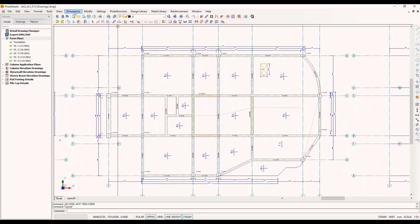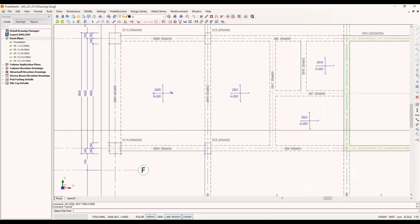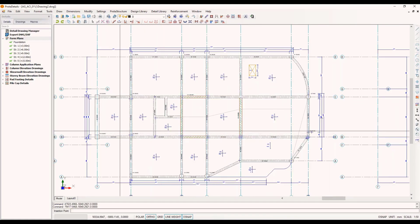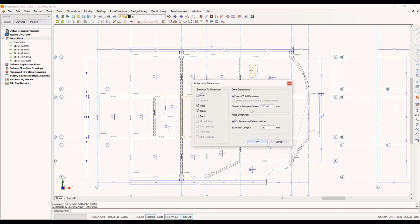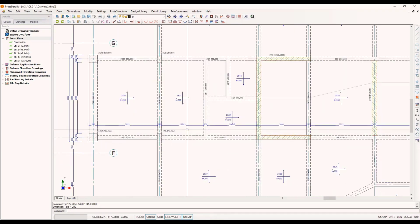I can, of course, use the dimensions menu. All the standard CAD dimensions are available, but we have also automatic dimensioning here. Just like the section, I cut the form plan, the key plan here, and show an insertion point, and decide which type of elements I would like to dimension. I don't want a total dimension, and they are immediately available for you.